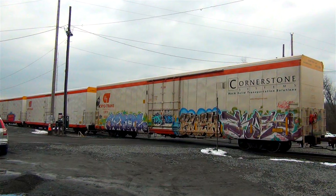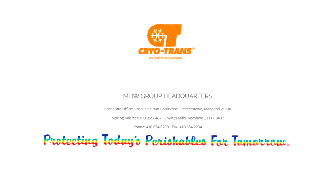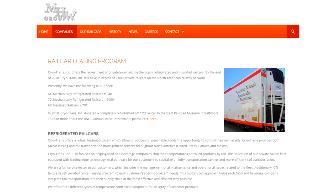In the 1990s, a new breed of railroad cars emerged that used cryo-CO2 to cool their perishable loads instead of mechanical refrigeration. A company called Cryotrans, owned by the MHW Group, operated these 70-foot-long reefers. Cryotrans Incorporated, aka CTI, secured a patent in 1986 for a cryogenic rail car which revolutionized the frozen railroad industry. Between 1986 and 1995, CTI developed long-term leases for approximately 500 of these cars.